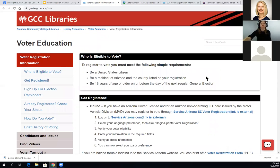In Arizona, you have to be a United States citizen, you have to be a resident of Arizona, and the county has to be listed on your registration, and you must be 18 years of age or older on or before the day of the next general election. So if you are not 18 now, or if you have family members who are not 18 now, but they will be 18 before November, they can still register to vote up until Monday. We'll be talking about important dates coming up in just a few minutes.